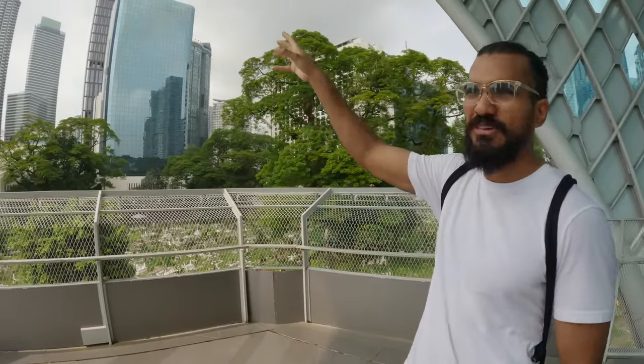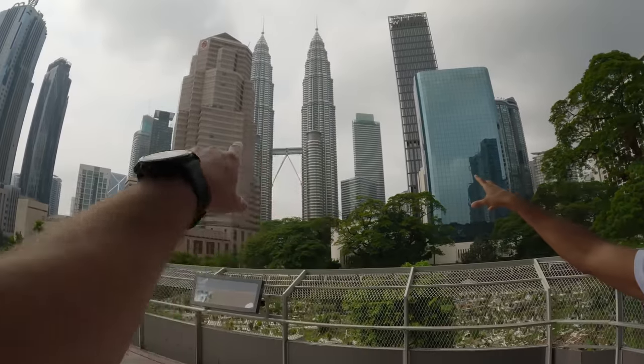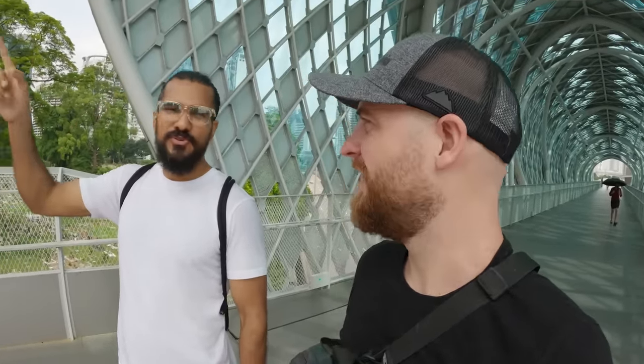I think it's 84th floor is the observation deck. Oh, okay. The bridge between is called Sky Bridge. Yeah, the Sky Bridge. And you can look down through it. Oh, it's glass. A glass floor. It's like a grill. So you can see what's below. Yeah. So it's around 100 ringgit to go up there. 100 ringgit, like $5. No, $20. Yeah, it's divided by five.